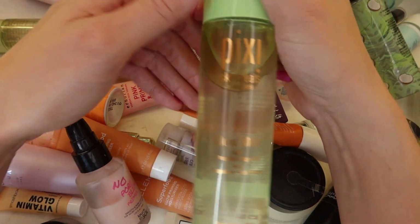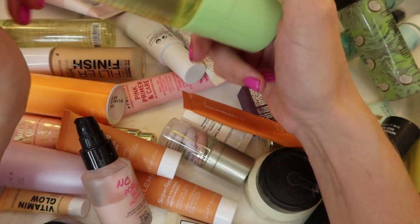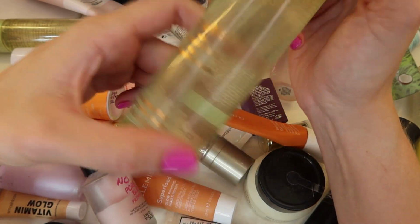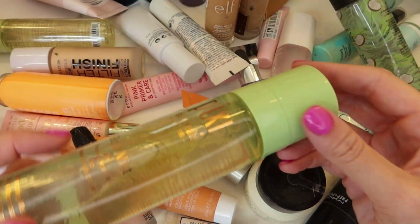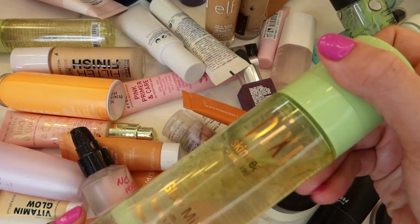We've got this Pixie Skin Treatment Glow Mist, and I just haven't used it, and I've had it for quite a while. I think someone else might get some better use out of it. I think I've sprayed it once, but because I'm quite oily, the oil in it just sort of puts me off, so I'm going to get rid of that one.